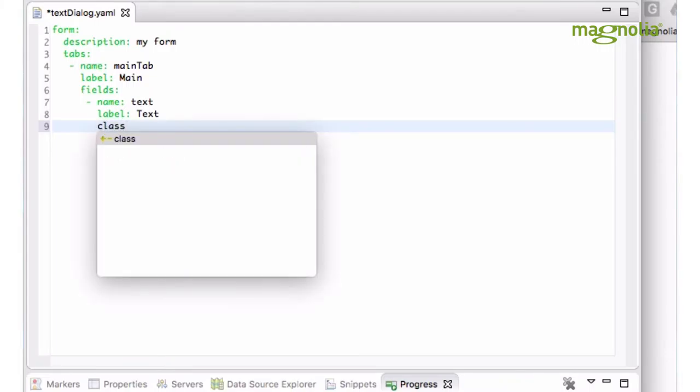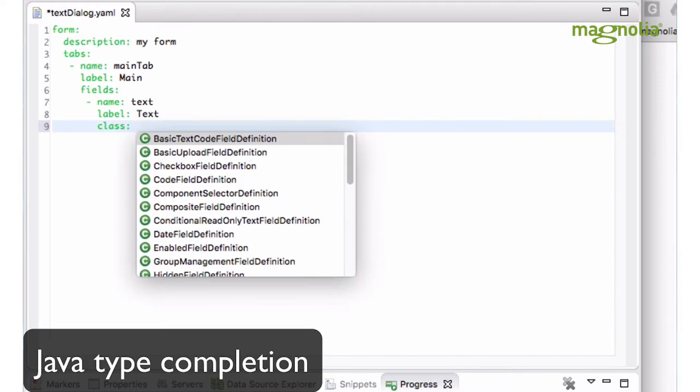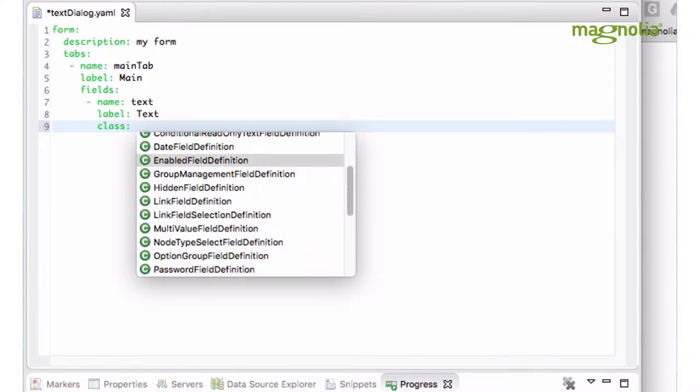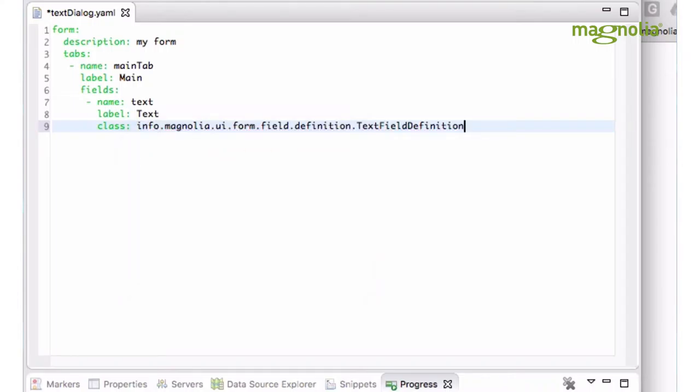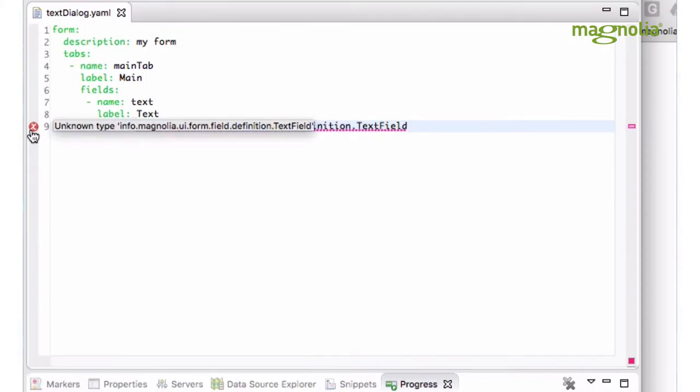We also have Java type completion. So a field needs a type. And if you hit Control Space here, it will propose all the classes inheriting from field definition that are visible in your workspace, like the famous text field definition. Just select it, and it will fill out all the code for you. We also validate this. So if you, by mistake, only type text field, it will tell you that this is not a known type.